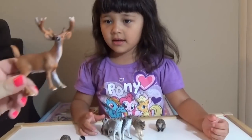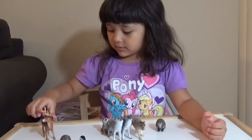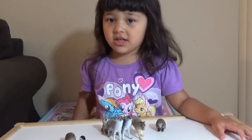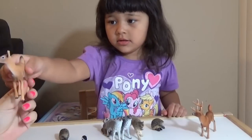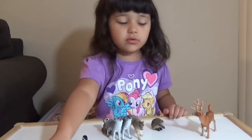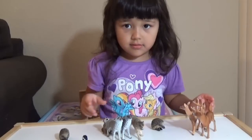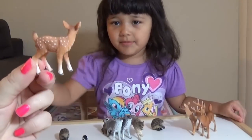Who is this? Deer. Is that the male deer or female deer? Is that a daddy deer? Yeah, this is the female deer. Who is this? A deer. Is that a mommy deer? Yeah. Can you put her next to daddy deer? The deer are actually hard to put on.